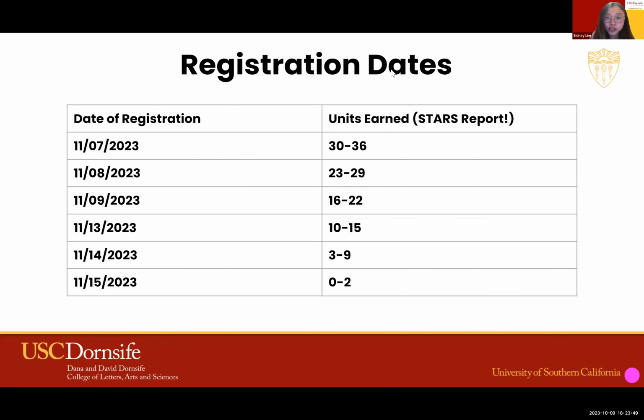These are some registration dates to keep in mind. Registration is going to correspond with the number of units that you have earned. And if you're not sure where to look for this, you can check your STARS report and it will list the number of units that you've earned. If you have earned 30 to 36 units, your registration date will be November 7th. If you've earned 23 to 29 units, your registration date will be November 8th.